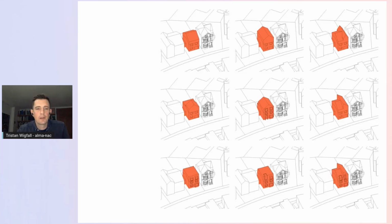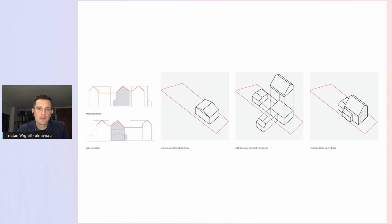We did very quick early stage massing, beginning to feel our way of what might sit comfortably on the site, and really building on the original concept that the clients had already set up in terms of their spatial requirements. But it was quite a gut reaction of how we wanted to approach the site.